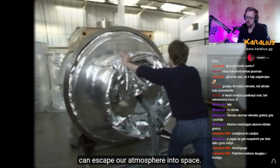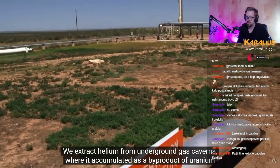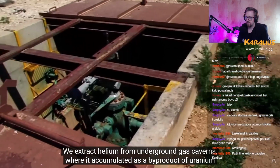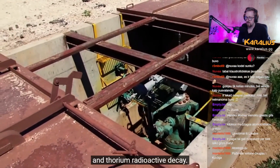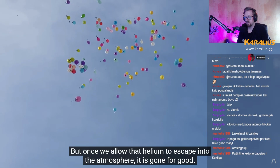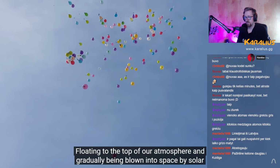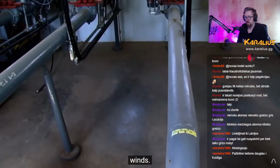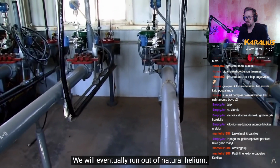Even though helium is an incredibly common gas in the universe, it is so light that it can escape our atmosphere into space. We extract helium from underground gas caverns, where it accumulated as a byproduct of uranium and thorium radioactive decay. But once we allow the helium to escape into the atmosphere, it is gone for good, floating to the top of our atmosphere and gradually being blown into space by solar winds. We will eventually run out of natural helium.